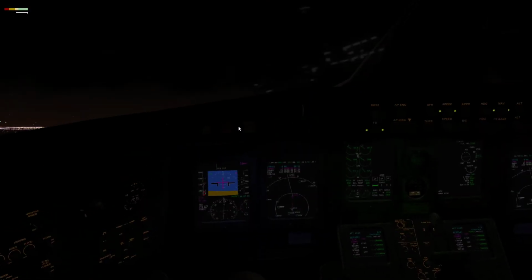Seattle ground, Southwest 723 off of Bravo 12, ready to taxi with Sierra. Skywest 5733, contact departure. Skywest 5733, good day. Southwest 723, Seattle ground, runway 34 right, taxi via Bravo. 34 right via Bravo, Southwest 723.